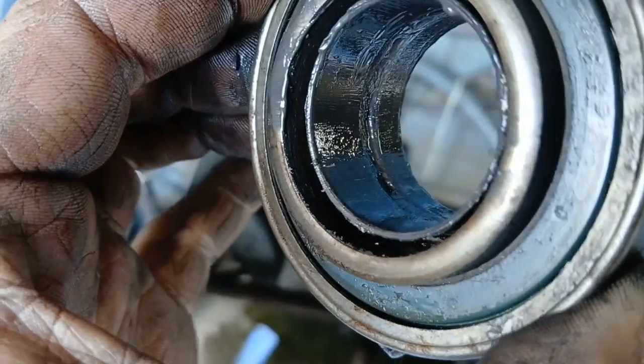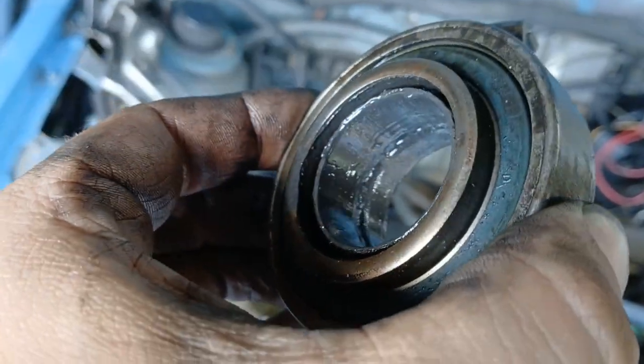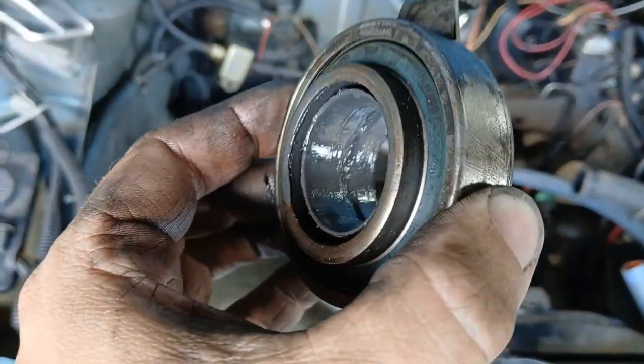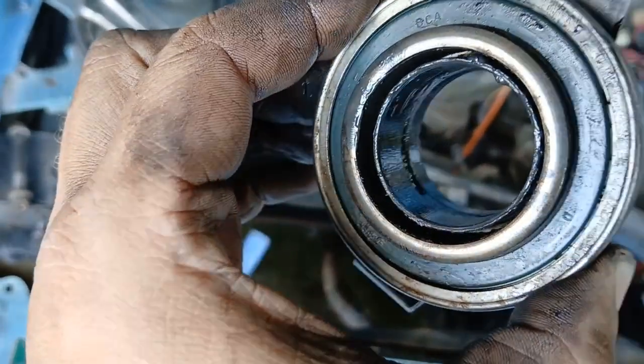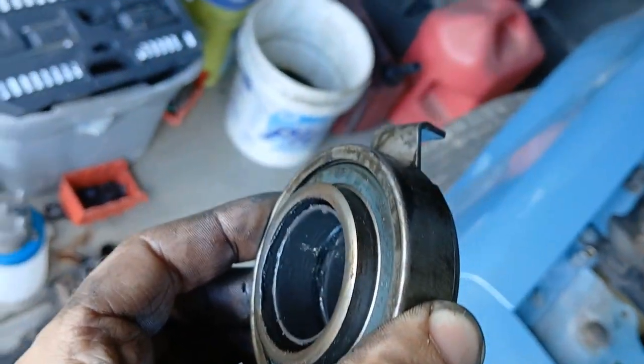And then a little bit of metal that the sleeve shaves off, riding against that collar. But it wasn't as oily as it looks, and I'm thinking that was probably my issue. So that's something I'll have to keep in mind as I do all these projects.